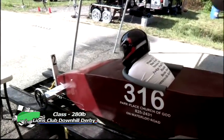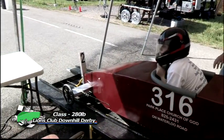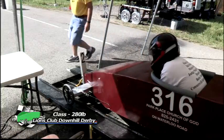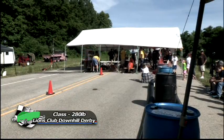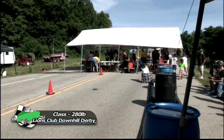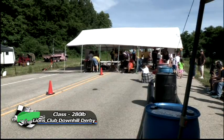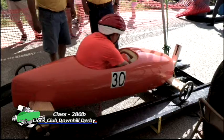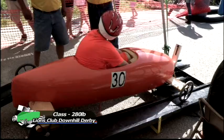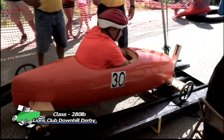And I like that the driver in the orange car is decked out in orange. Yeah, I mean, that's his color. Kind of the Dukes of Hazzard kind of color there, you know. But yeah, Park Place Church of God. I like that 316. We know what that's for. That's nice. But I can't see a number there on the orange car. But we'll find out here in a second.